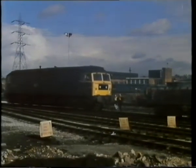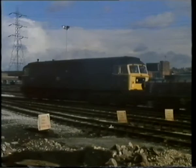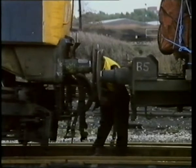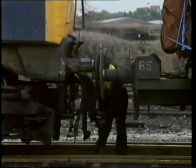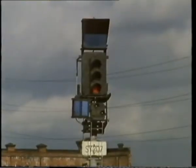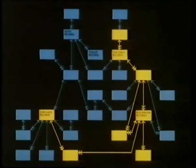When the train's fully loaded, it has to wait for the locomotive to arrive. Coupling and safety checks are another vital part of the operation. This could take another 20 minutes. But once it's done, the train is ready for departure. It just has to wait for the signal. And then the DEP transaction is entered at the computer, using this part of the database.